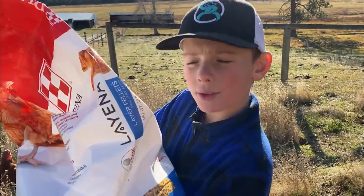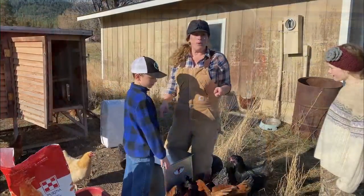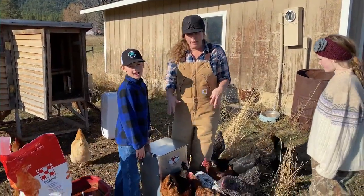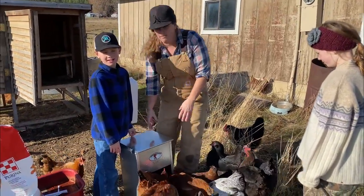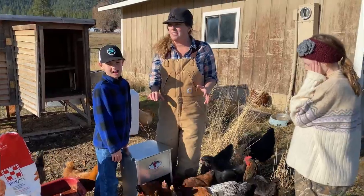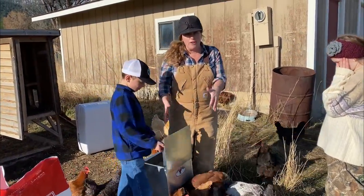Wow, I thought it would hold only half of a bag, but it holds almost all of it. So we got this filled up, and it held probably three-quarters of a bag, and I think maybe we could have even shoved more in there, so that's exciting. That means that's just another day or so that we don't have to fill this up.